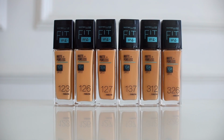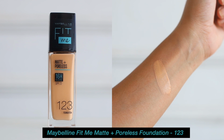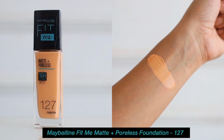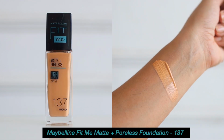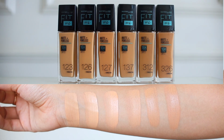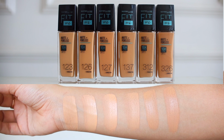Let me share all of the new shades that they have and swatch them for you. So the first shade is 123, then we have 126, 127, 137, 312, and 326. Now these are all of the 6 new shades with warm undertone, meant to suit all kinds of Indian skin tone.